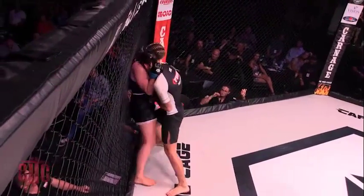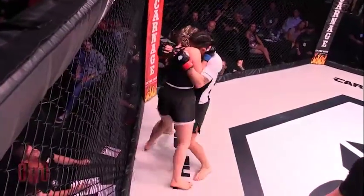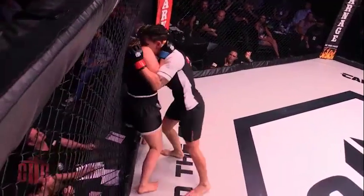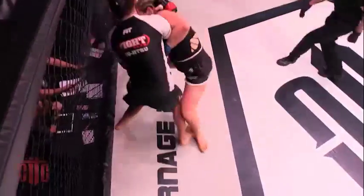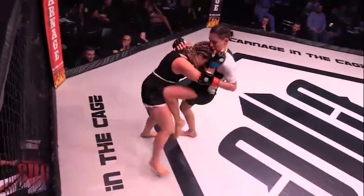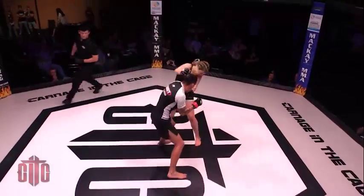That's right. We've got the cage action going on straight away. Beautiful underhook by Ella right at the start. Amy will need to work that underhook back in her direction if she wants to get off that cage. Ella's got the underhook nice and high there. Nice knee landed by Ella.